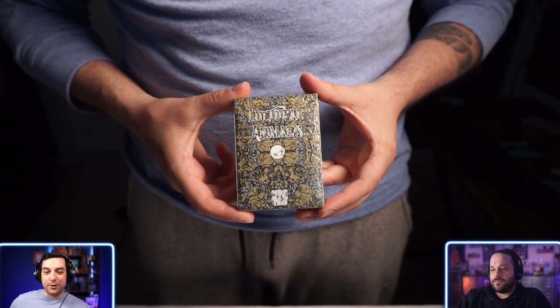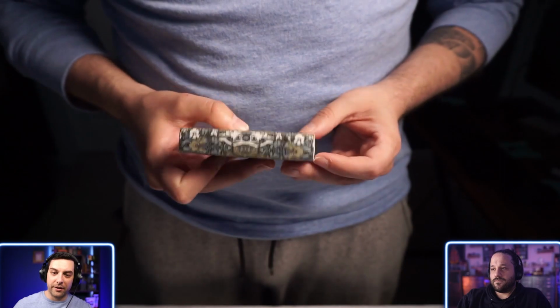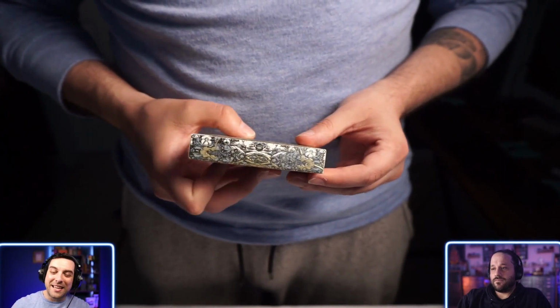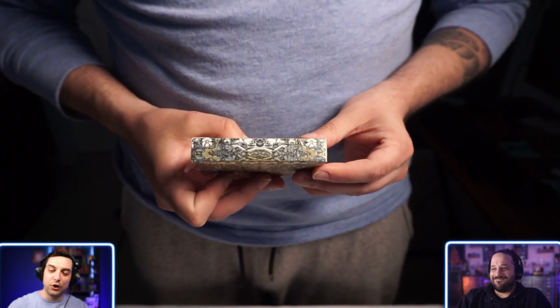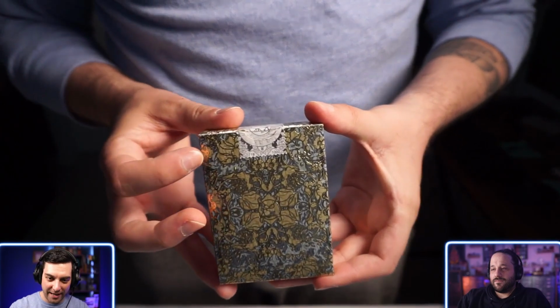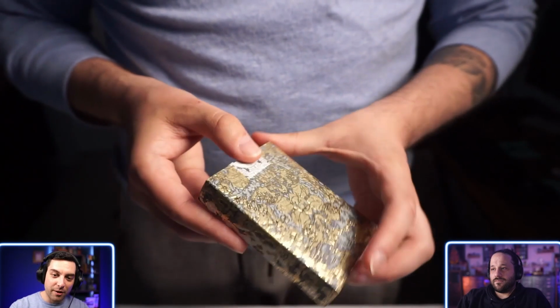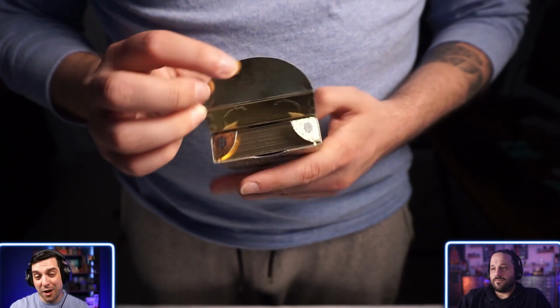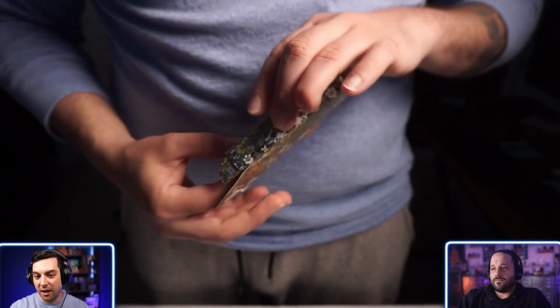I gotta say, I absolutely love this deck. This is hands down a collector's deck, like no question about it. EPCC doesn't necessarily print the best handling decks, but just looking at this tuck, you know that it is a collector's deck. This thing is amazingly ornate. It has a numbered seal right there, 1 of 1,000, and you can just see how much foil and embossing has gone onto this. Beautiful gold gilding on the tongue flap there.